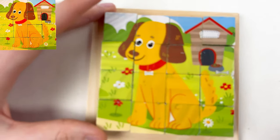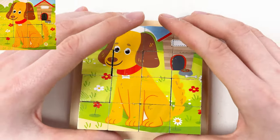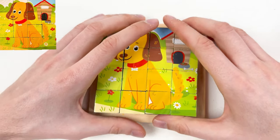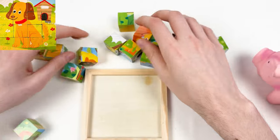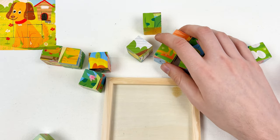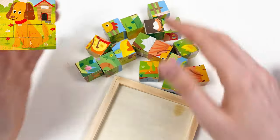So the next one we have is the dog. We have the farm dog. Okay. So what are we going to do? We're going to try to solve this puzzle right now. So let's go like this. Okay, great. So let's do it. And let's try to find the puzzle pieces for the dog.